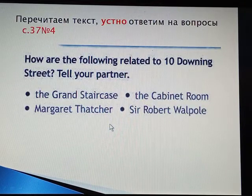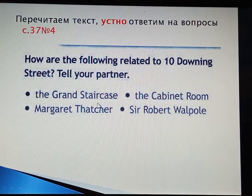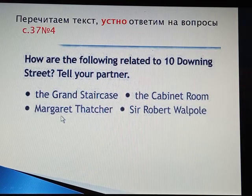Now one more task. Try to remember what do these phrases have to do with the text. The grand staircase. What is the grand staircase? The grand staircase is a place in the house where there are many portraits. Margaret Thatcher. Margaret Thatcher was a Prime Minister of Great Britain and she was called the Iron Lady. She ruled from 1979 to 1990.